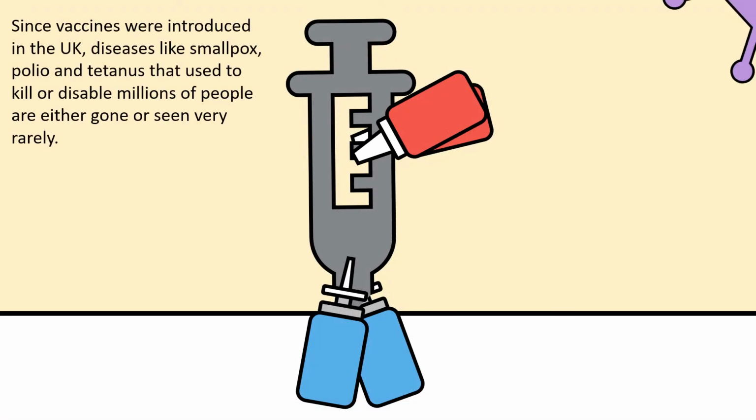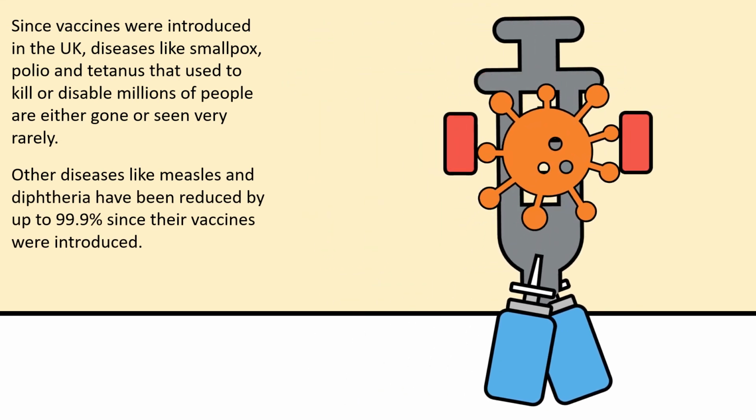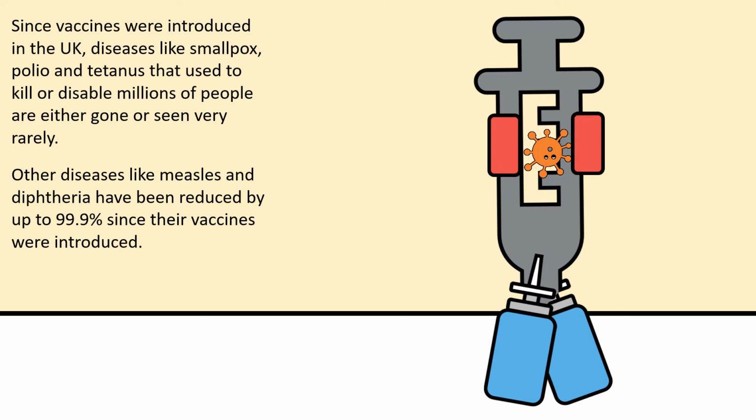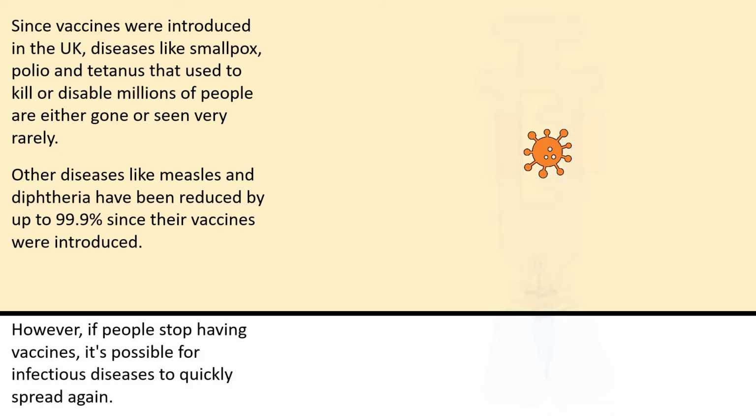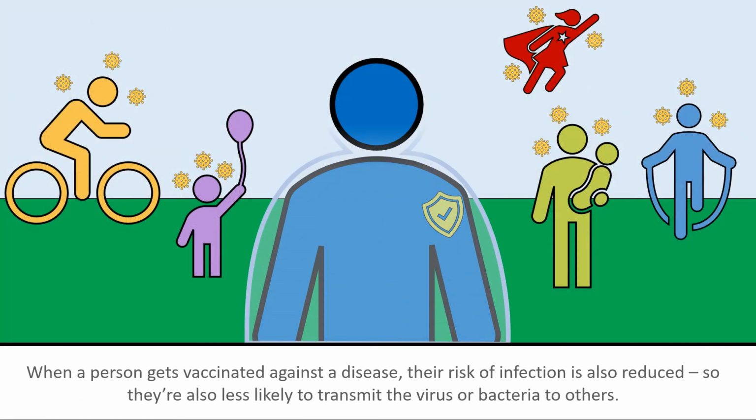Since vaccines were introduced in the UK, diseases like smallpox, polio and tetanus that used to kill or disable billions of people are either gone or seen very rarely. Other diseases like measles and diphtheria have been reduced by up to 99.9% since their vaccines were introduced. However, if people stop having vaccines, it's possible for infectious diseases to quickly spread again.